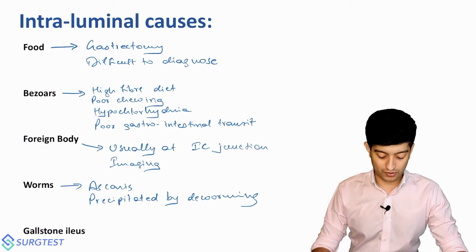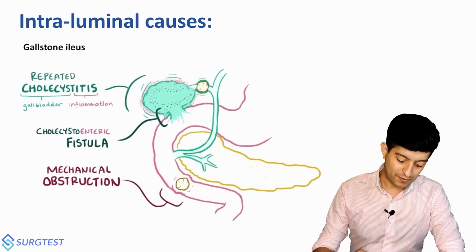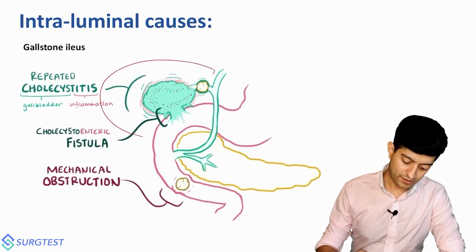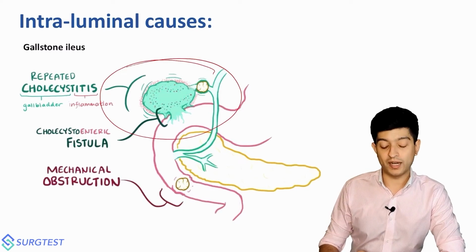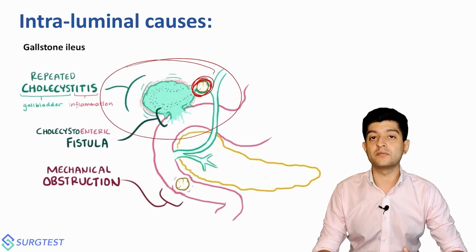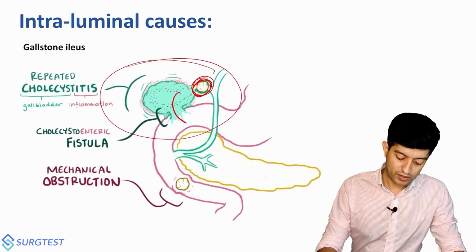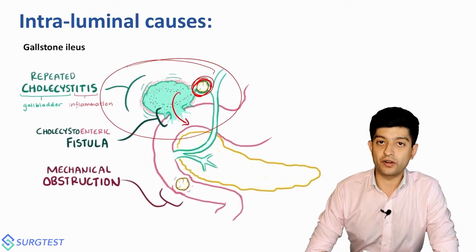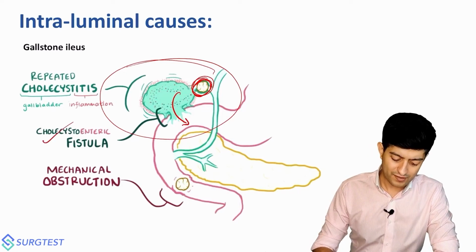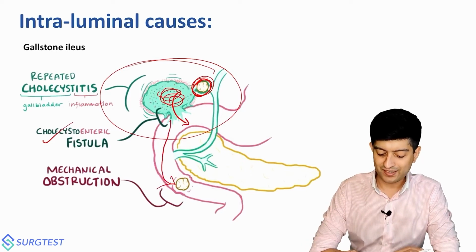Gallstone ileus is an interesting pathology that I'll take a moment discussing. Essentially, these patients have recurrent cholecystitis with chronic inflammation around the gallbladder. Usually there is impaction of a stone at the cystic duct or at the infundibulum that doesn't allow the gallbladder to decompress. The gallbladder finds a different route. It forms a fistula into the duodenum. So you now have a cholecysto-duodenal fistula, as a result of which stones within the gallbladder can now find their way into the intestinal lumen.